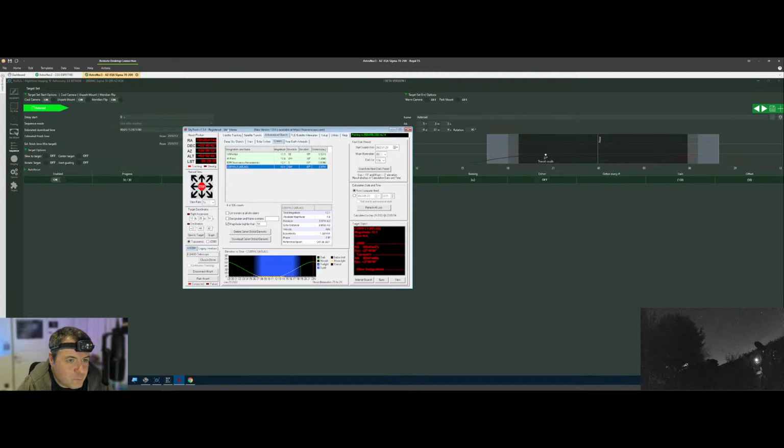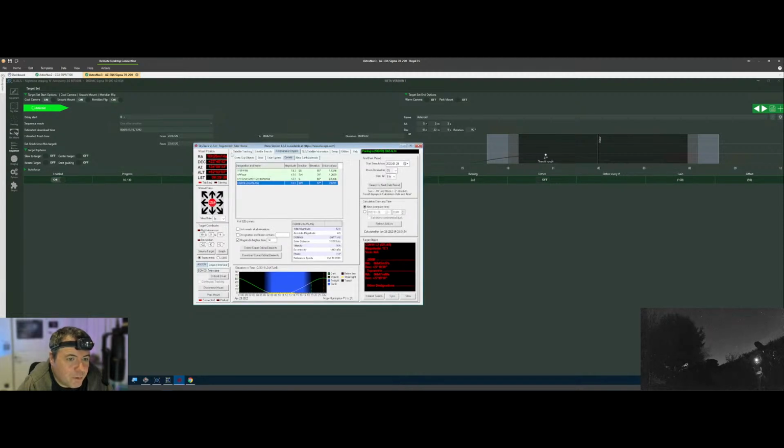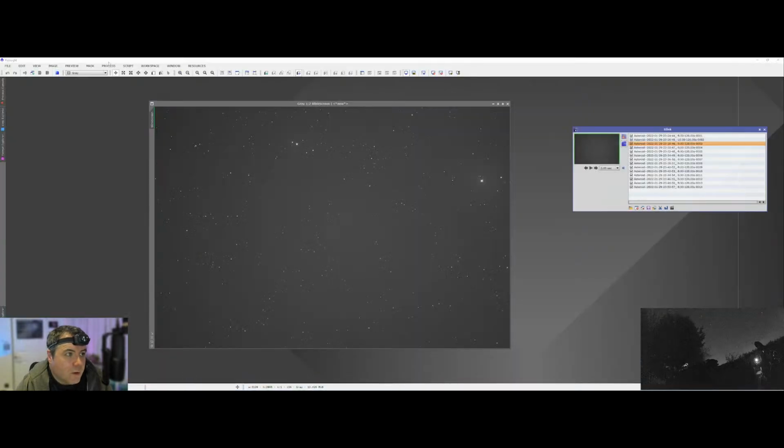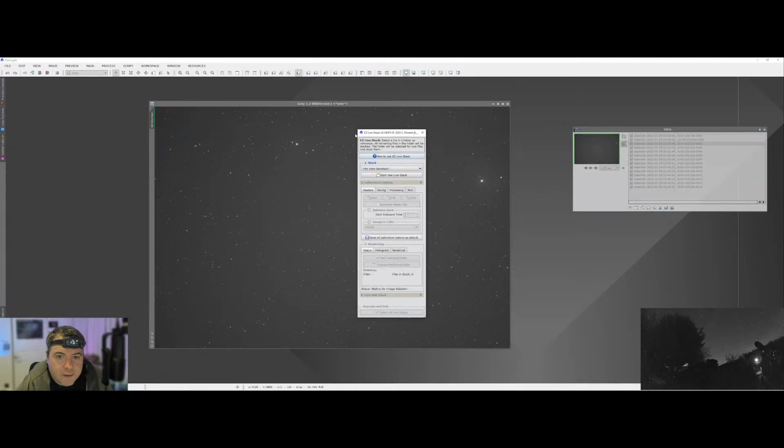I'll let this take another. I'll let it get to 20, and then I'm going to try and slew to this comet and see if we see one of these. That 65-degree one, that will be quite high up. Whilst that's doing that, I will just start the live stack again.